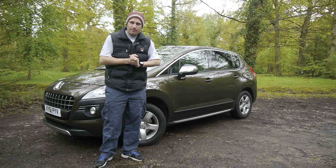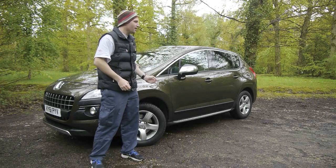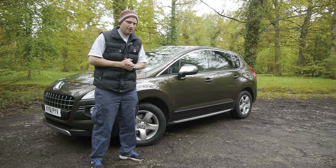Regular viewers will know I have a bit of a thing about pickup trucks, but I took a phone call from Peugeot who suggested that their 3008 might make ideal dive transport. So let's take a look.